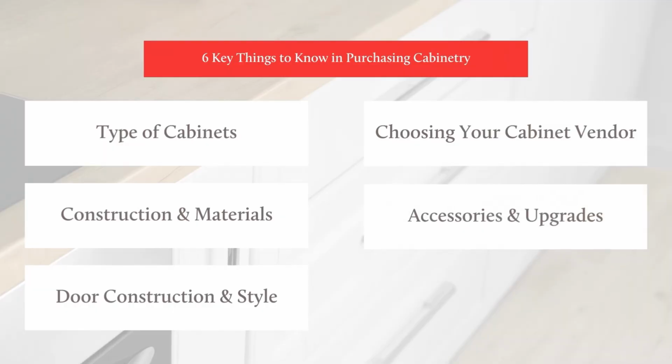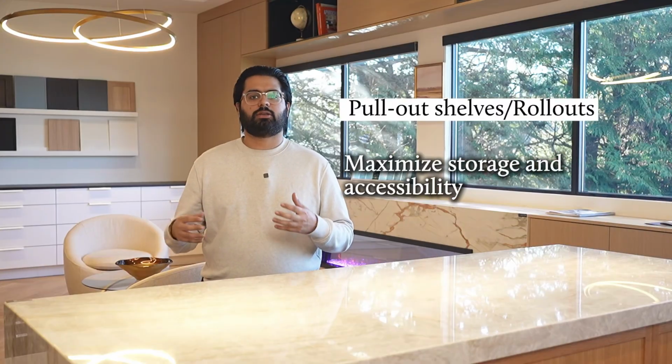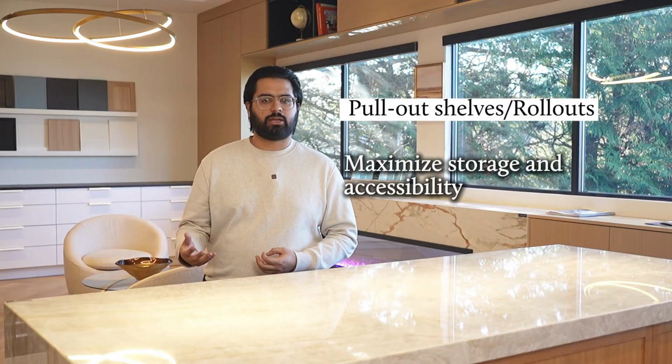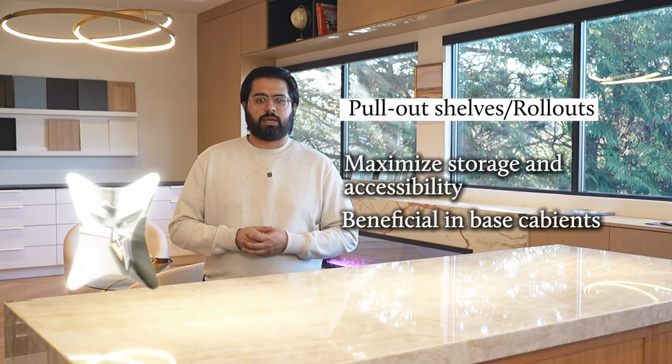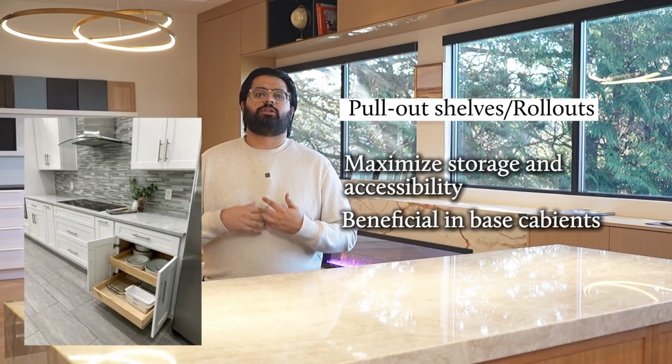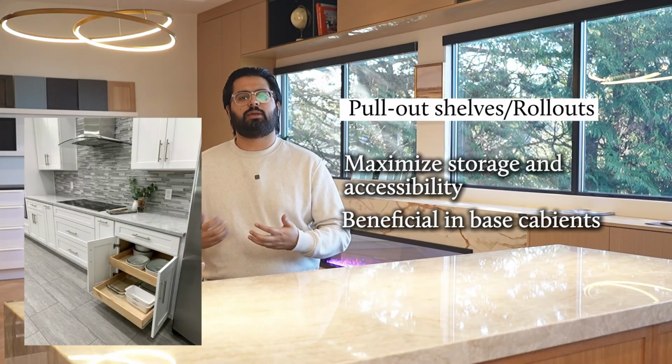Number 5, accessories and upgrades. Enhancing your kitchen's functionality and aesthetics can be achieved through thoughtful accessories and upgrades. Let's discuss some of the more popular options and their order of importance. We got pull-out shelves, also known as rollouts. Pull-out shelves maximize storage and accessibility by allowing you to reach items in the back of your cabinets effortlessly. They're particularly beneficial in lower cabinets and pantries, reducing the need for bending or digging through the back corner of a cabinet. You're going to feel like you're getting more out of it.